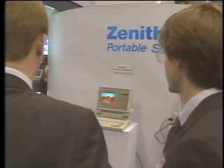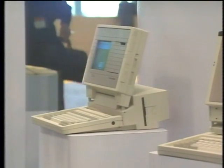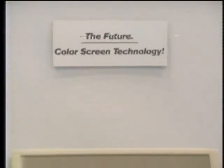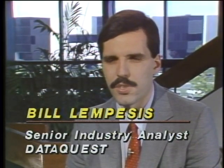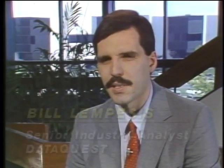At the recent Spring Comdex Computer Show, Zenith, Hitachi, and several other Japanese companies showed the first samples of this new breed of color machine. That does not mean, however, that they will show up on store shelves anytime soon. Well, I think a lot of companies are putting them out there just to position themselves in the marketplace to gain some visibility that they're working on color technologies, and certainly many of the Japanese firms are looking for potential customers for their screens in the future. So it's sort of a show and tell type of product at this point.